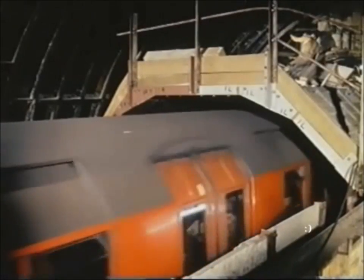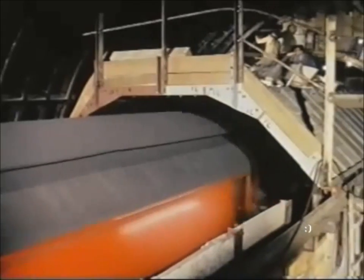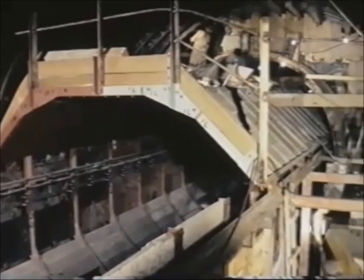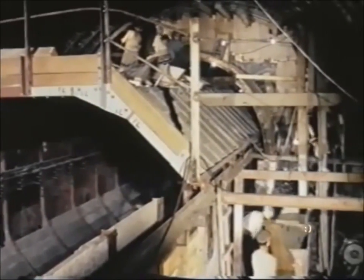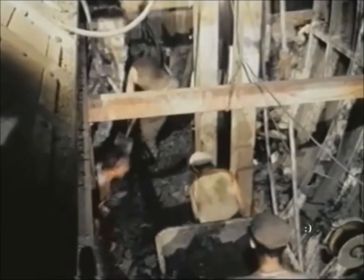At Highbury, for example, a running tunnel is being enlarged for a new junction. A protective steel hood has been built above the existing track. It's mobile and can be moved along on rails as the work progresses. While trains continue to run, the extra diameter can be accurately dug out and lined, and the old running tunnel demolished.